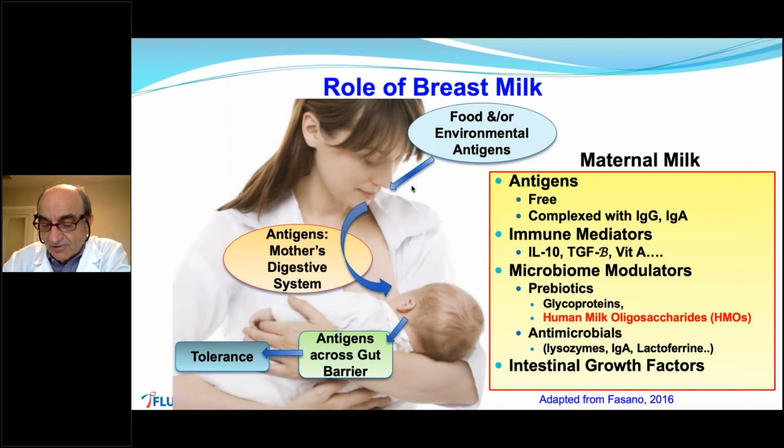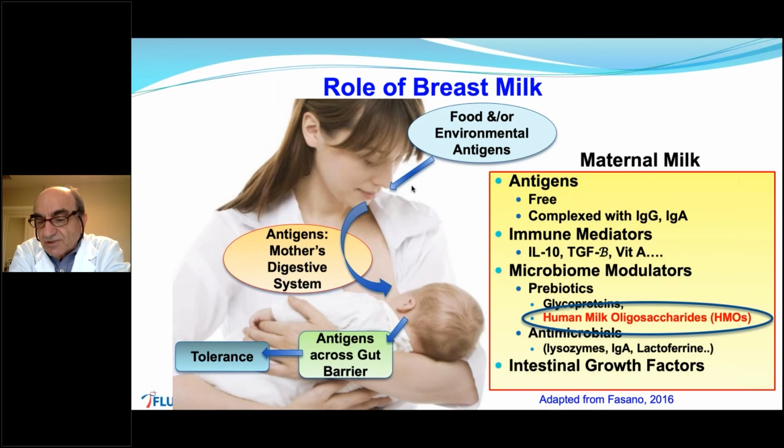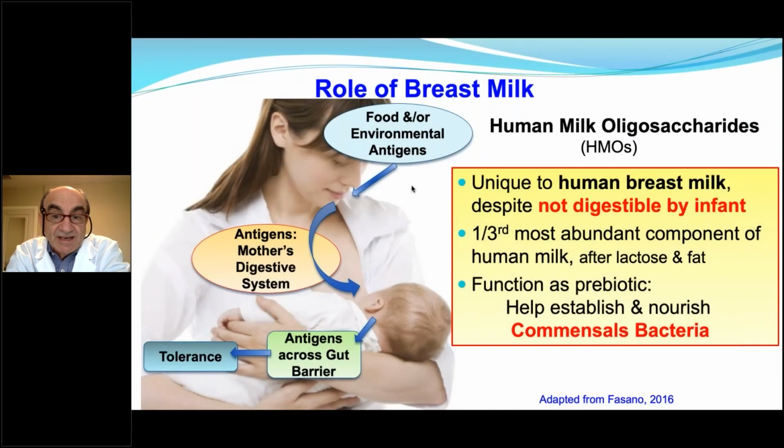When you look at breast milk, for example, maternal milk, of the many things that are in it is something called human milk oligosaccharides, the HMOs. And that represents an important part of maternal milk. It's unique to human breast milk, despite the fact that it's not digestible by the infant. The infant cannot digest human milk oligosaccharides, and yet it is the third most abundant component of human milk after lactose, fat, etc.